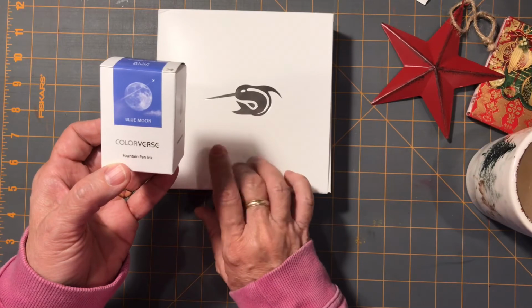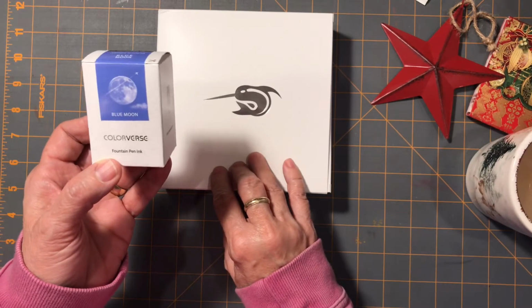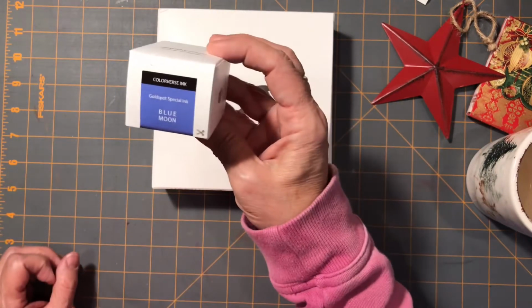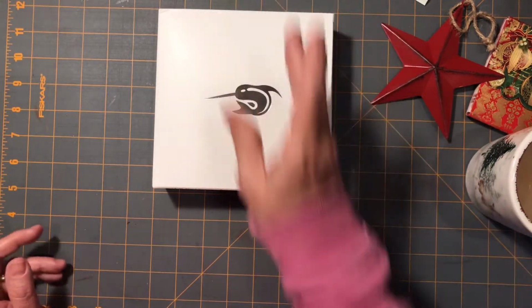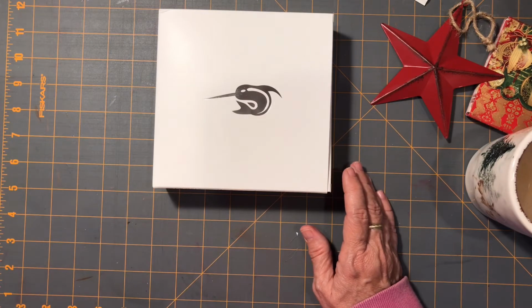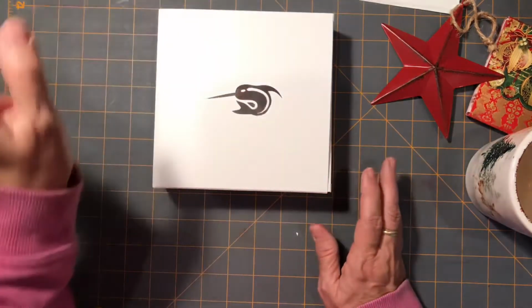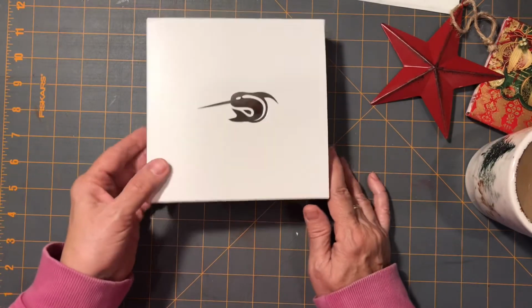And I'm drawing a blank on the Colorverse ink that I'm using elsewhere that I really like. I can't think of what it is right now. Oh, I know. It was one of my coffee themed ones. I think it was the one that was just called Coffee Break. Maybe. Or it was the caramel something. I don't know. Anyway, I like that ink a lot. I think I will like this, but it'll be fun to try out.